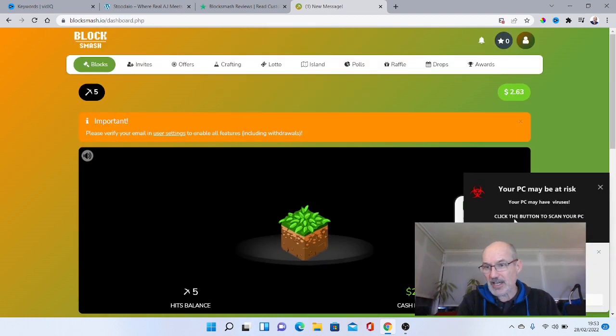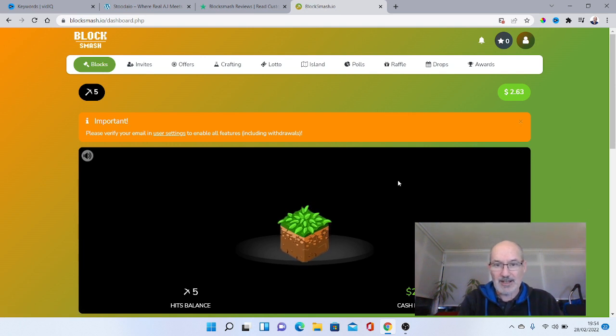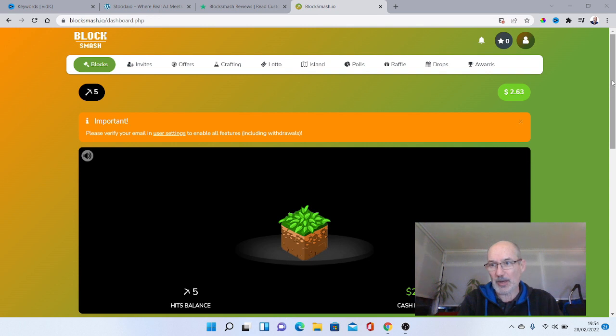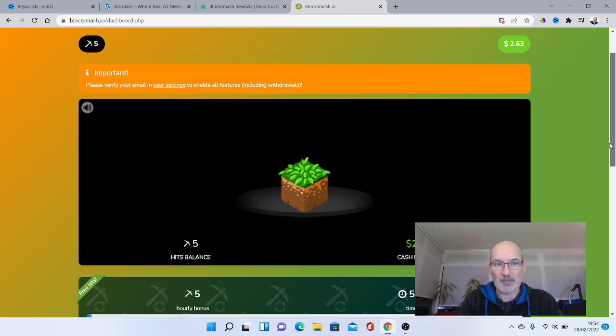Okay, so as you can see here, we've had this scan thing come up. Your PC may be at risk. And this is one of the disadvantages with this site, guys. You do get a lot of this popping up. You get so many pop-ups. I've just tried to get rid of that and something else has come up. You've obviously got a Trojan virus thing come up, so you've literally got to get rid of that. That is the only downside with this. And it goes again. Look, it's constantly popping up all the time, these pop-ups, which is not very good at all. The experience doesn't bode well.